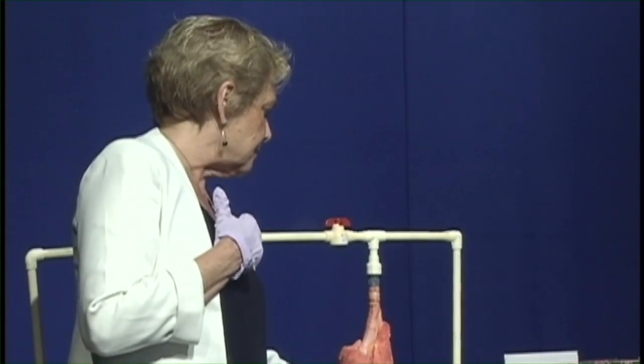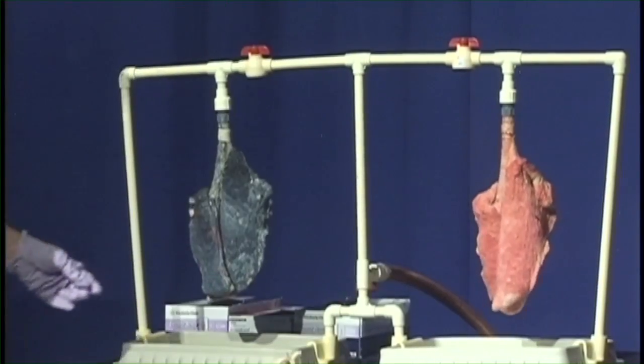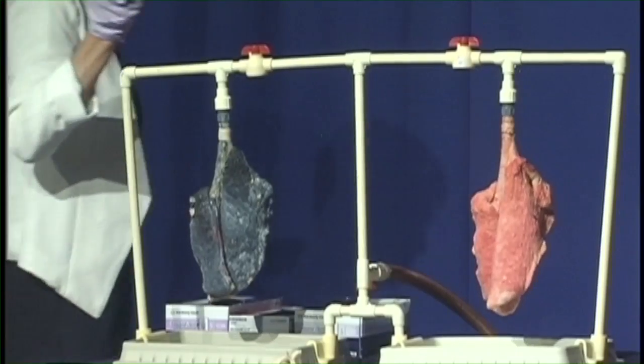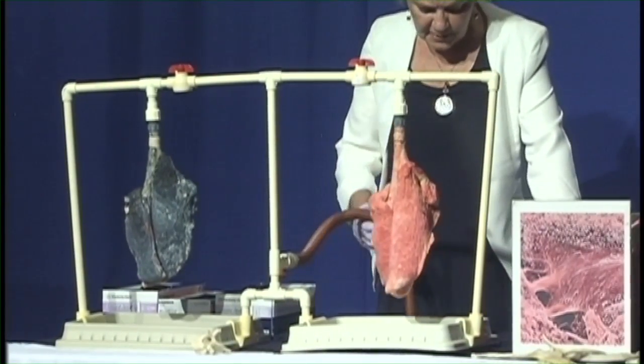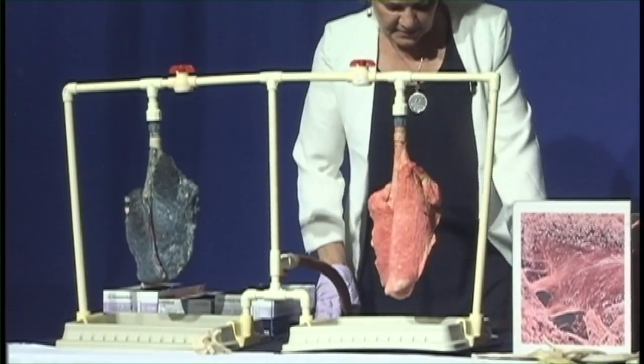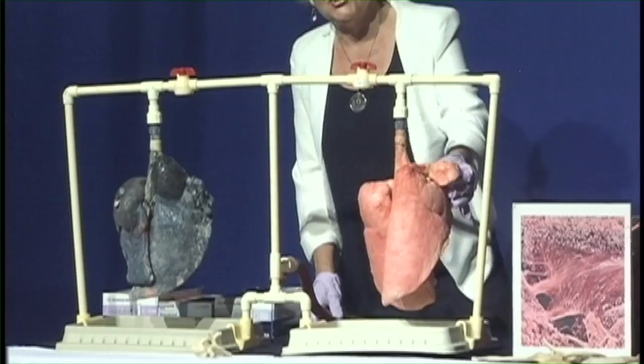These lungs are completely deflated. I'm going to pump them up in a minute, and it is going to be like a newborn baby who takes their very first breath. So when you see them, you're going to be amazed how large they get. So I'm going to start pumping now, and you're going to see them start to rise.